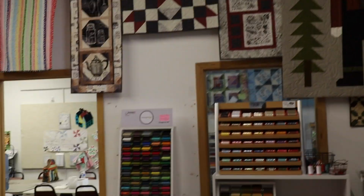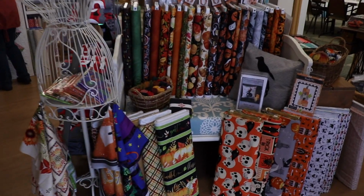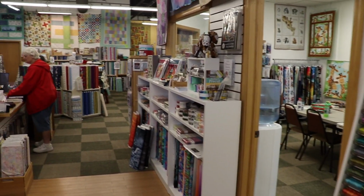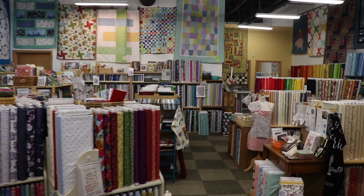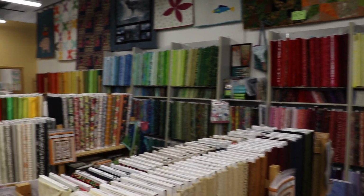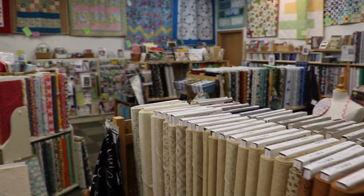Oh, this is a great shop. I'm loving it. Okay, we got the seasonal right up front walking in. Always such a fun experience to see the first things you get to see. Oh, wow, what a great display of fabrics. I already see beautiful batiks and colors and solids and textures everywhere.